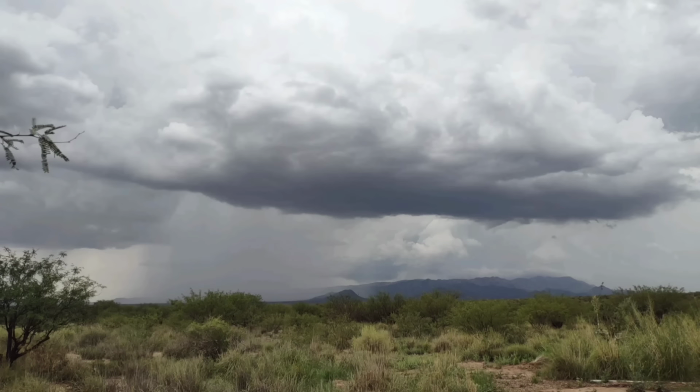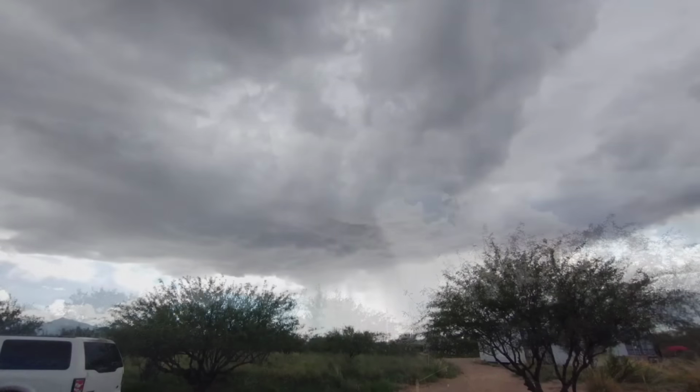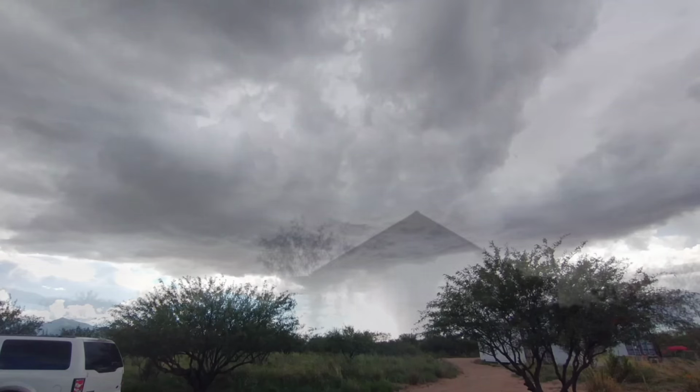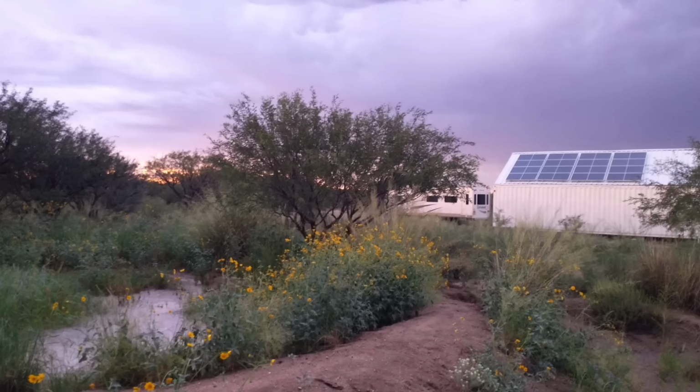So we've had about 5.5 inches of rain so far this monsoon season. So hopefully we'll be getting more. That brings our total to 8 inches so far this year, which is about average.